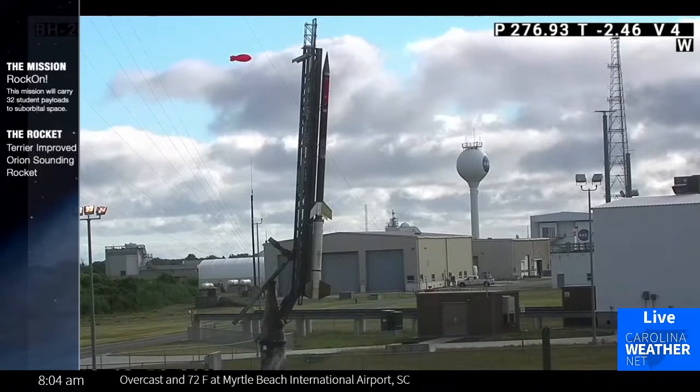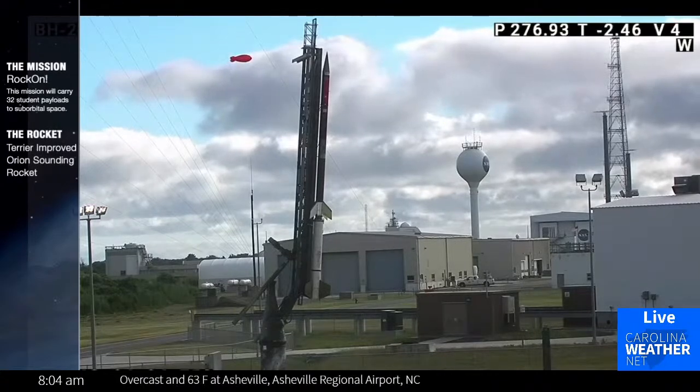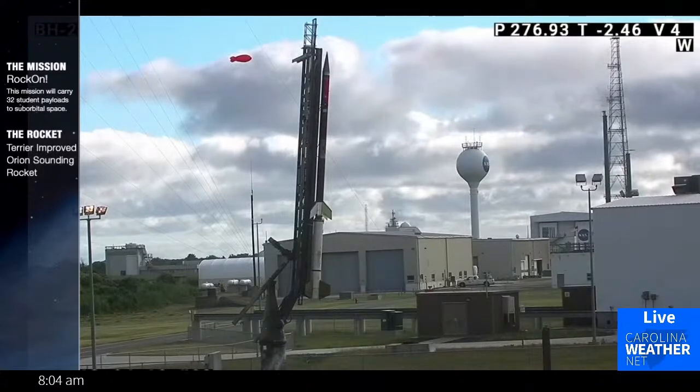And there you heard the surveillance officer report that they're just trying to get a good status to provide to the safety folks so they can crunch the numbers and make sure we're safe to launch, that the two boats that are on the edge of the hazard area are in a good position, that they are safe for us to launch. This has been an extremely busy year here at Wallops on the launch range.